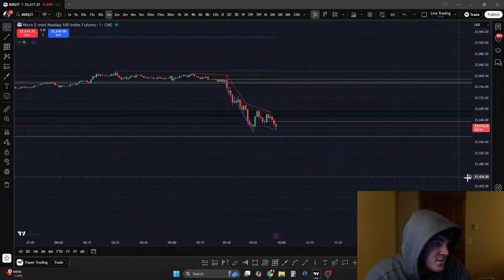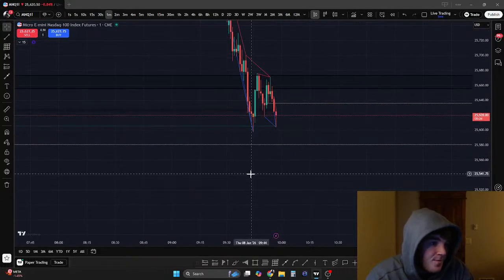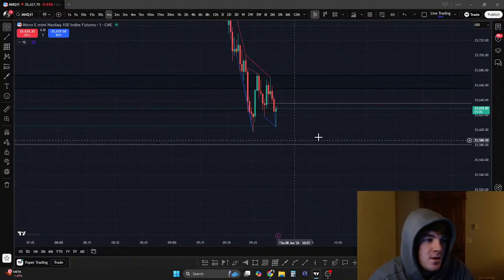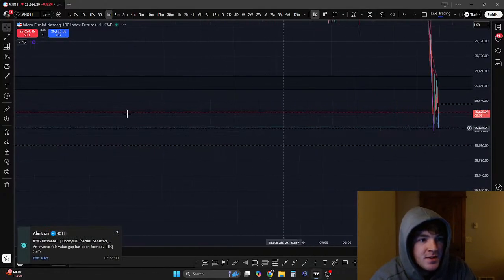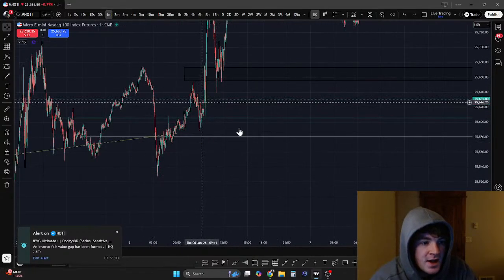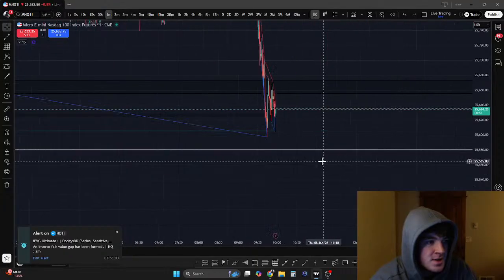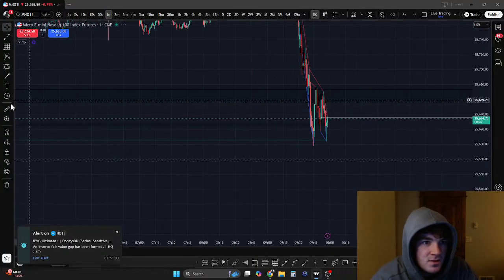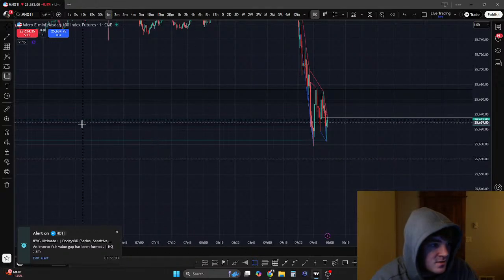But anyway, we have this first presented fair value gap from all the way on Tuesday. Actually, you know what? I really like possibly trying to take a change of state off of this. I might try this again.